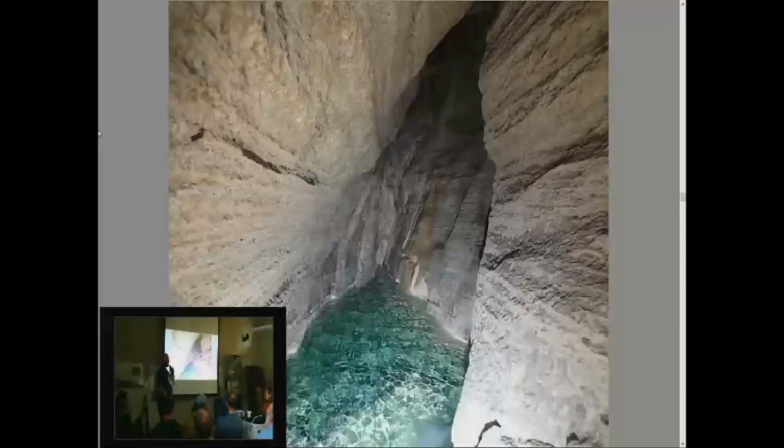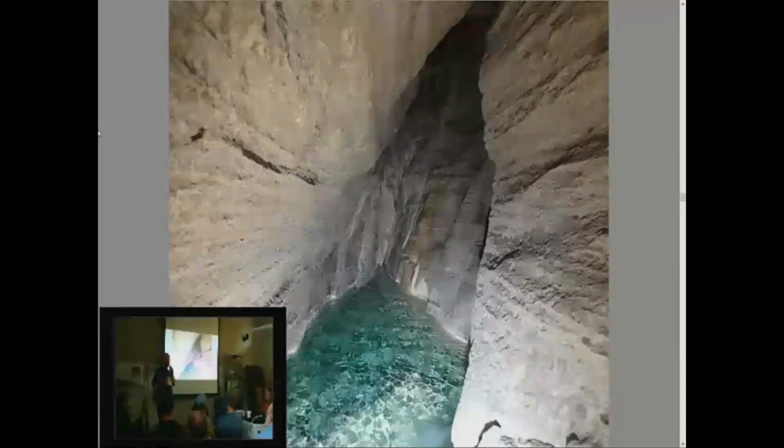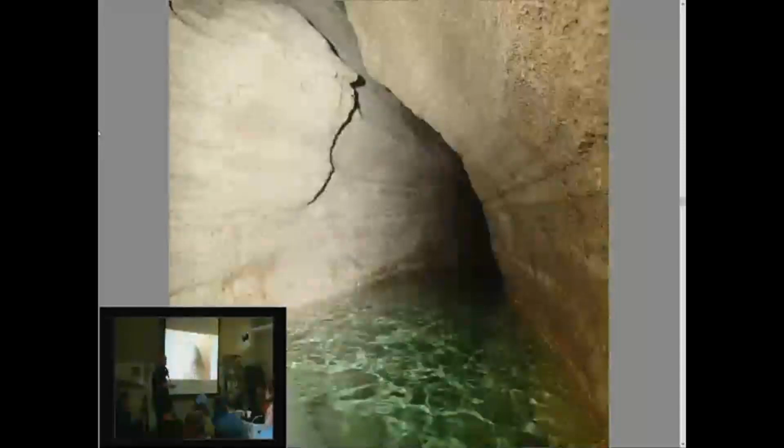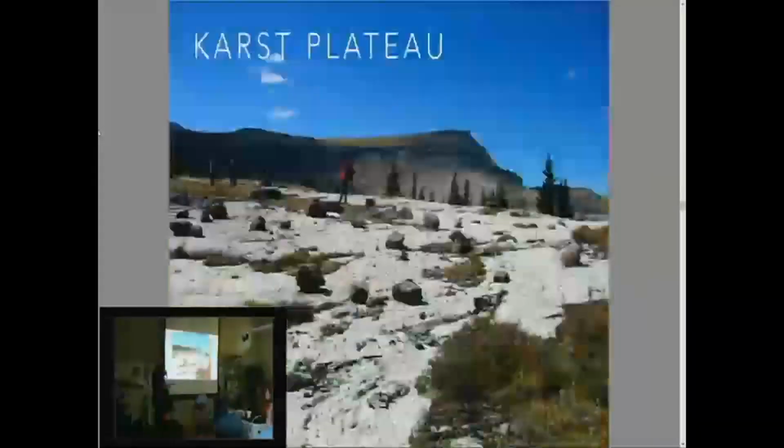All right, this is the lead. This is the best lead we left. Nobody's been in this part of the cave, and no one has reported any water in this level. And this goes around a corner and out of sight, and this is where we're going back to first thing in August.